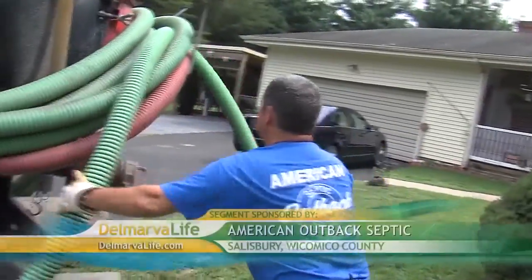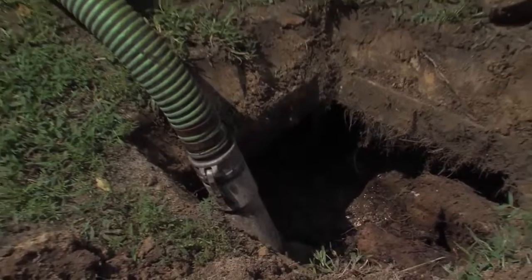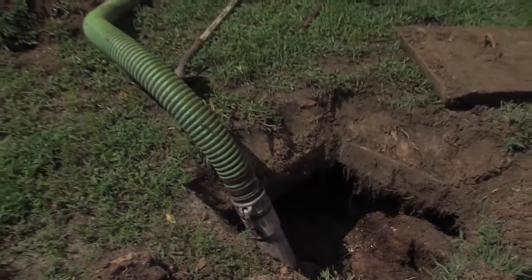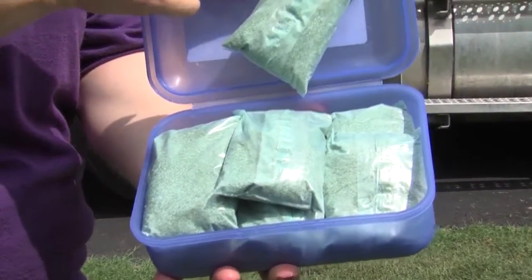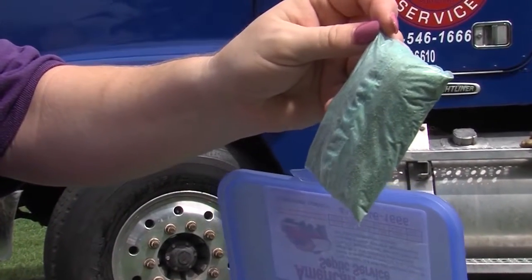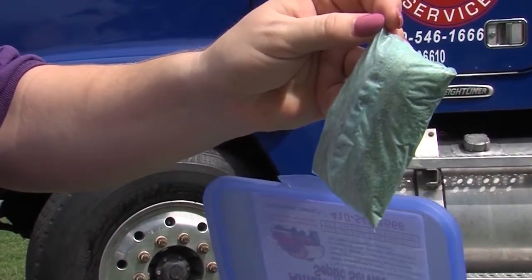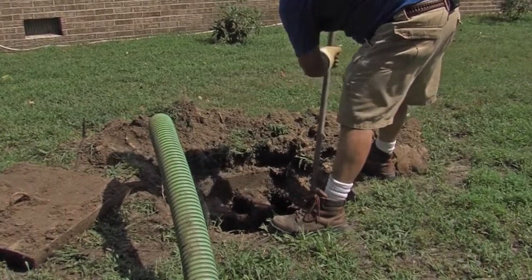Baker says there are some steps you can take to keep your septic system healthy. First, you should maintain your tank's bacterial level. Baker recommends these bacterial additive packets. You flush it down the toilet once a month. It helps build the bugs, the bacteria in the system, to keep it healthy. Each packet contains a special blend of about 300 billion bacterial organisms. It eats the sludge in the tank and breaks it down. Bacteria is necessary for the decomposition of waste.